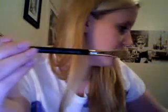My next brush is another Sephora brush. It just says eyeshadow brush on it, but this one is a little bit bigger than this one, and it's flat. I don't know how else to describe it other than it's flat. I usually use this for my highlighter, just right here, and it makes it so I don't have highlighter halfway down my eyelid. So I like that.